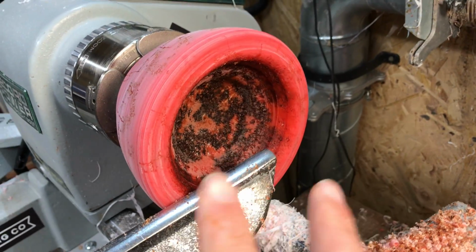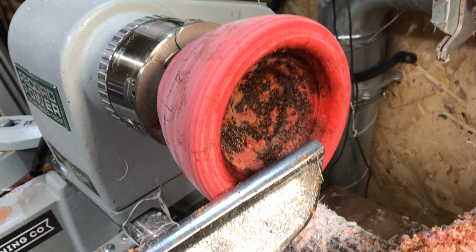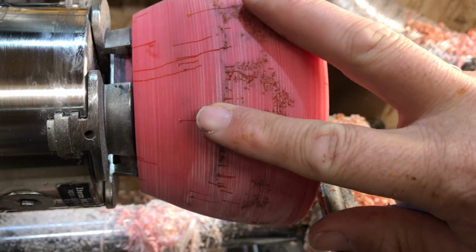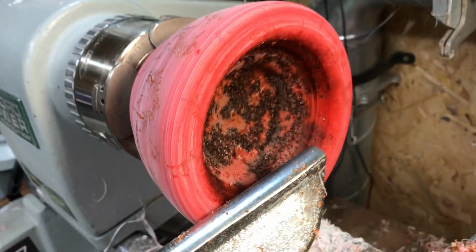But it actually has created a kind of cool pattern. So we're going to carry on, see if we can hog this out. If we can sand it down, we will. The outside is a lot better than the inside, but we'll see how we get on. This is definitely a weird one.